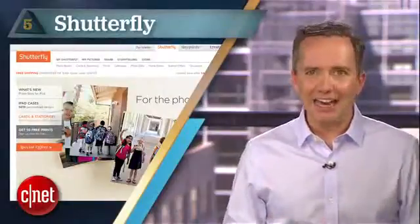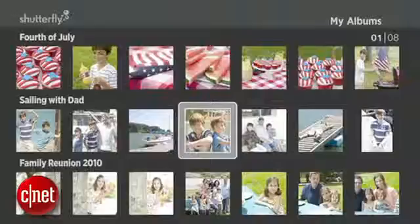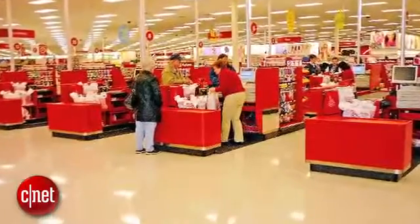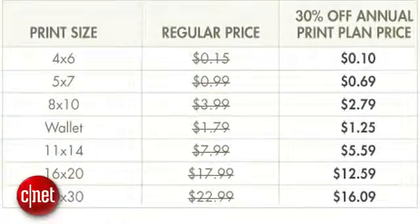Here's a name that's been around since 1999. Completely free, unlimited storage, and they have apps for iOS and Roku, and you can even order prints for pickup at Walgreens and Target. So what's the catch? Well, Shutterfly makes their real money by selling your photos back to you. When you've got a winner you want to print out, you go through them.